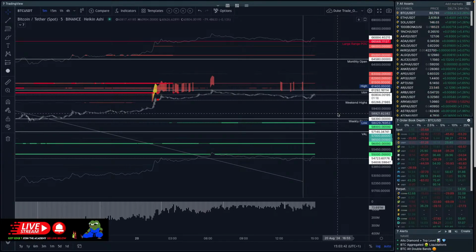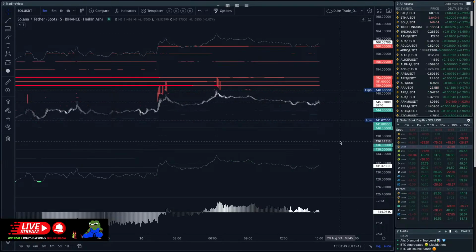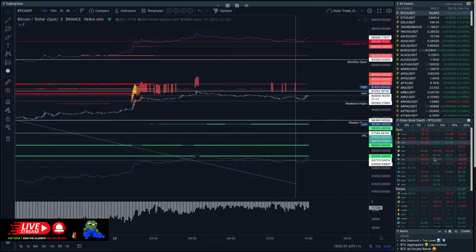So what's ETH doing? ETH doesn't want to go up. Sol is shit in the bed because the SEC's after it. I don't know what's going on with that. Good luck, SEC. Yeah, so we'll see what we get. Right then, any other assets we need to look at or any other charts?